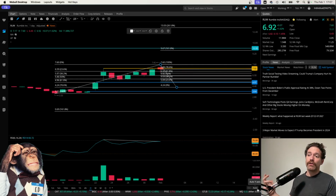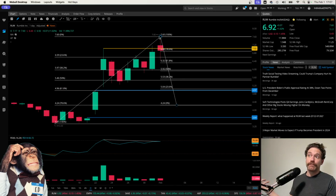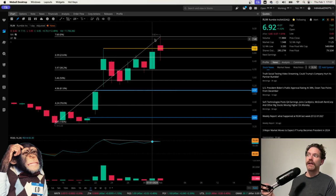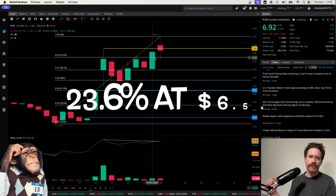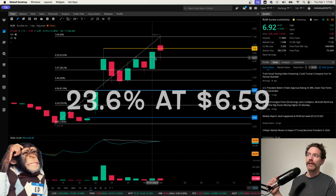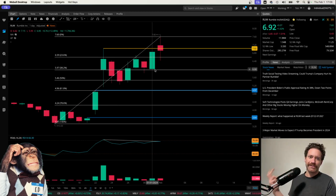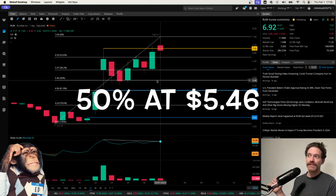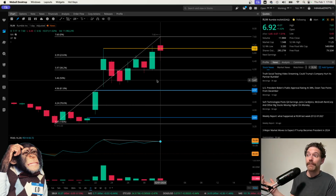I do think that it looks like we are at a top here, and I do think that we will be seeing a pullback, which I'm sure a lot of people are not going to be happy about, but I do think that there are a lot of great dip buying opportunities at these Fibonacci levels from this retracement to the upside, such as the 236 at $6.59. However, I do think we will break lower. I do think we will break lower than $6. And the next level on this is the 50% retracement at $5.46 or $5.50. I do think that could be a good dip buying opportunity.